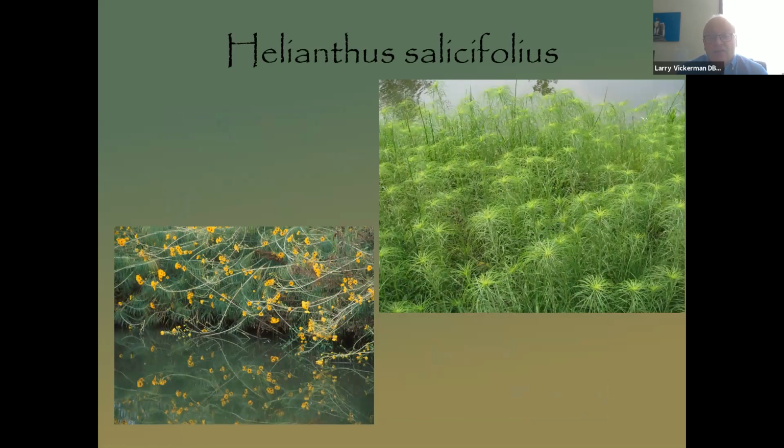Okay, Larry, you're going to talk about sunflowers. I love sunflowers. I know they can be a little tenacious sometimes in cultivated situations. Don't get me wrong. This is a willow leaf sunflower, and it is truly one of the most stunning sunflowers around, and there's a lot of them. But what's unique about this is that grass-like foliage. Very adaptable to garden situations.